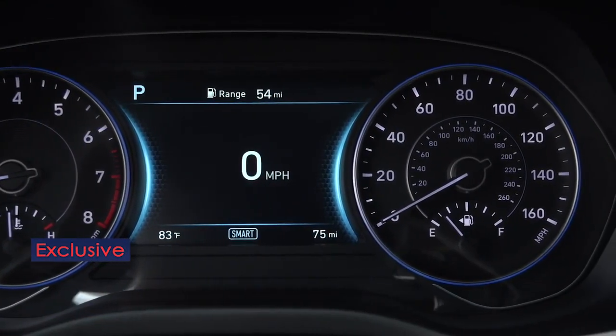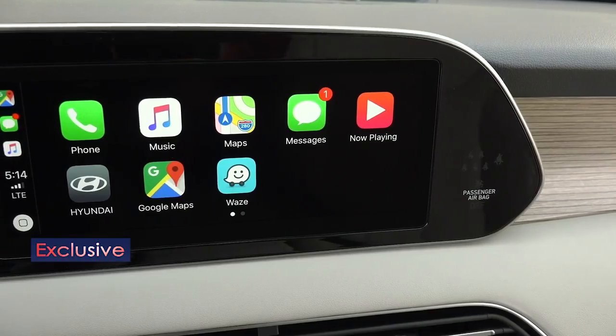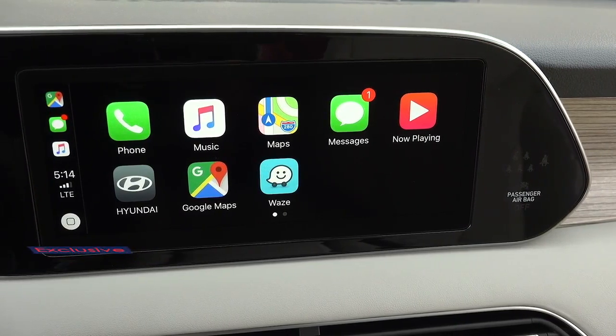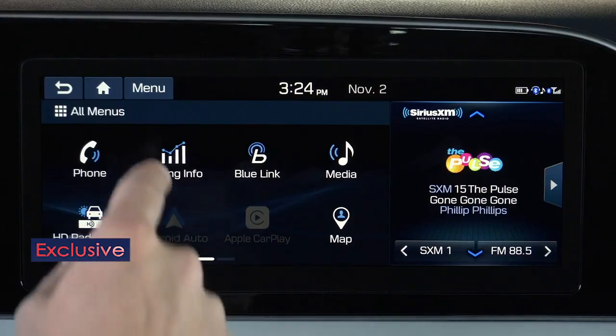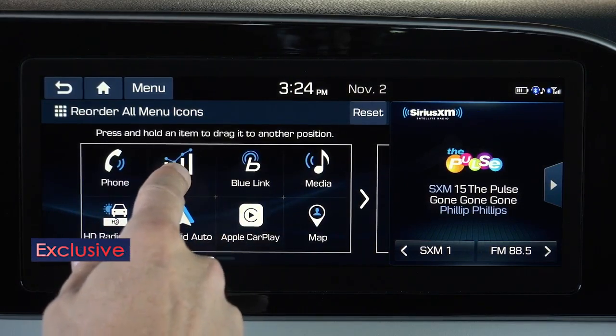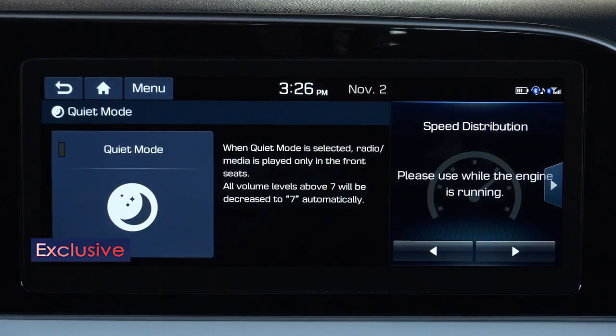On lower variants, that becomes an 8-inch screen with dials on the sides. In the central console, it has the same 10.25-inch touchscreen as the Tellurides. Apple CarPlay, Android Auto, and BlueLink embedded SIM connectivity are also on offer. Both cars have a smaller 8-inch screen in lower variants.